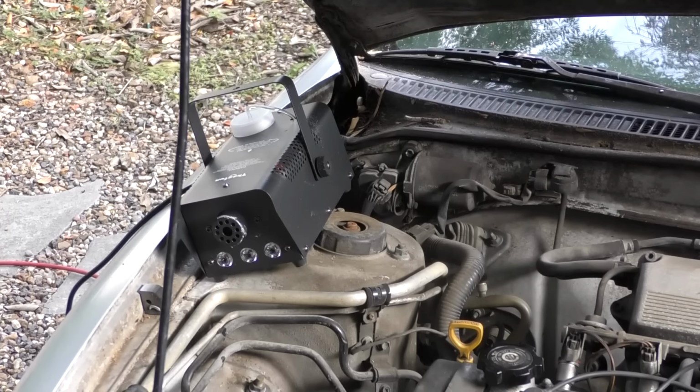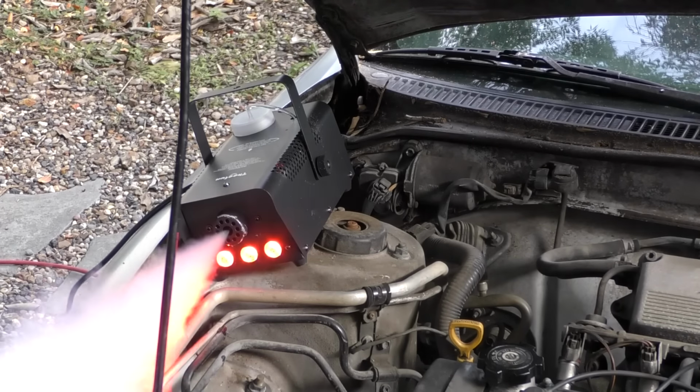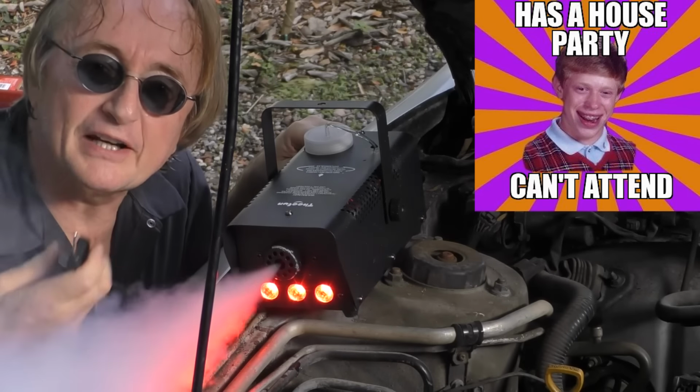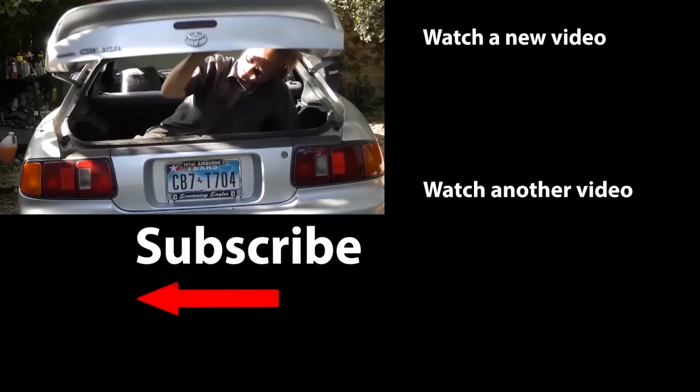So it turns out this invention wasn't as crazy as I originally thought it would be. Plus you can use it at parties and for special effects in your videos. So now you've seen some of the crazy car products that I've been sent. And please, people, keep sending them to me because I love checking things out. And you never know what use something might have.